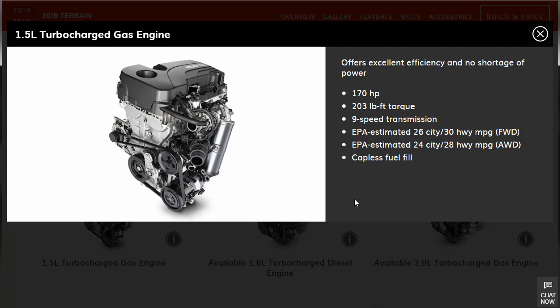If you get it in all-wheel drive, it gets 24 miles to the gallon in the city and 28 miles to the gallon on the highway. And it's got a capless fuel filler. So there's no fuel cap. You don't need one. That's cool. Nothing to leave, nothing to lose.